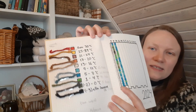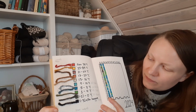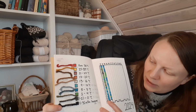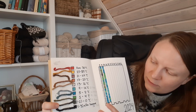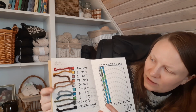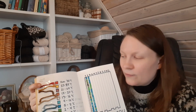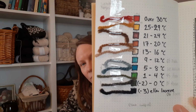So this is how my temperature is arranged. If it's below -3 degrees Celsius, it will be the black color. If it's between -2 and 0, it will be the dark green, and so on until it is above 30, or 30 or above. So this is the range that I have chosen to go with, and the colors that I have chosen to use. These are all Drops Alaska.